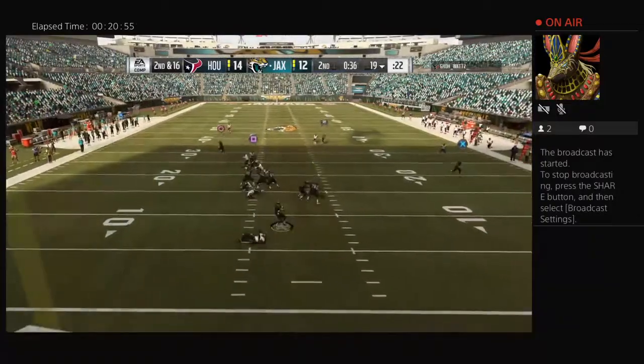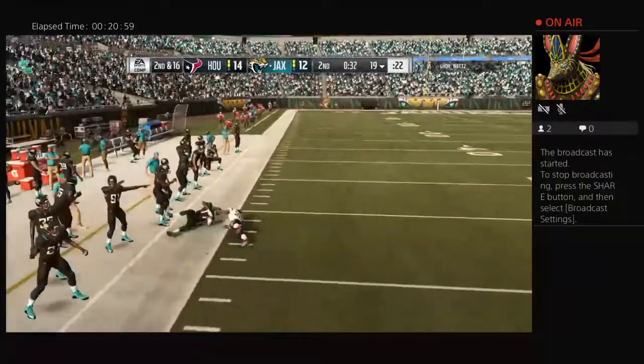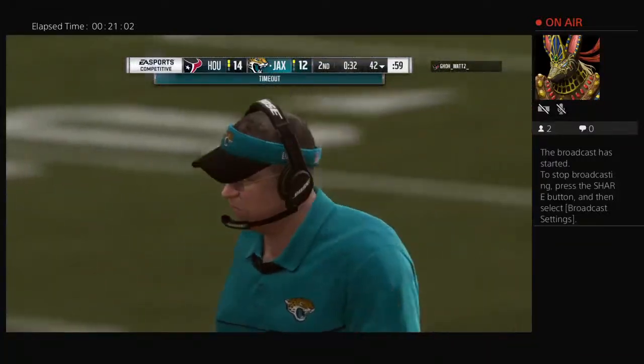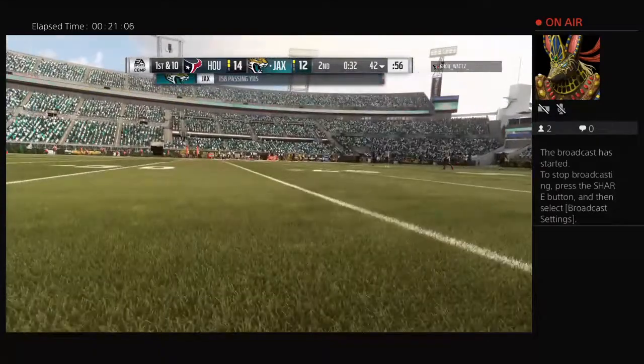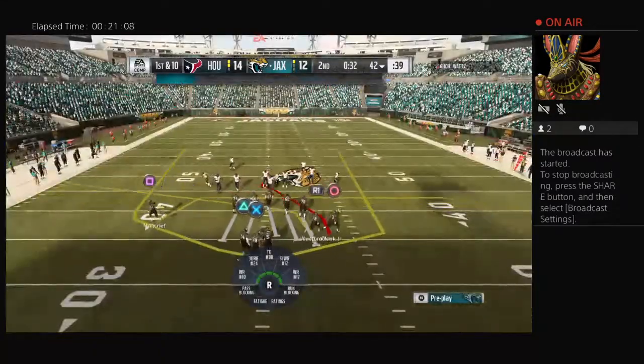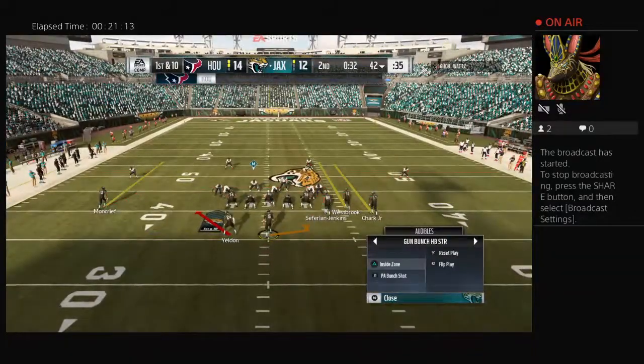Shotgun now for Bortles. Sharks got it, left side. 23 yards on the play. And now we won't see a play on first down. We're going to get a timeout instead, as they'll stop it with a little over 30 seconds to go in the first half of play.